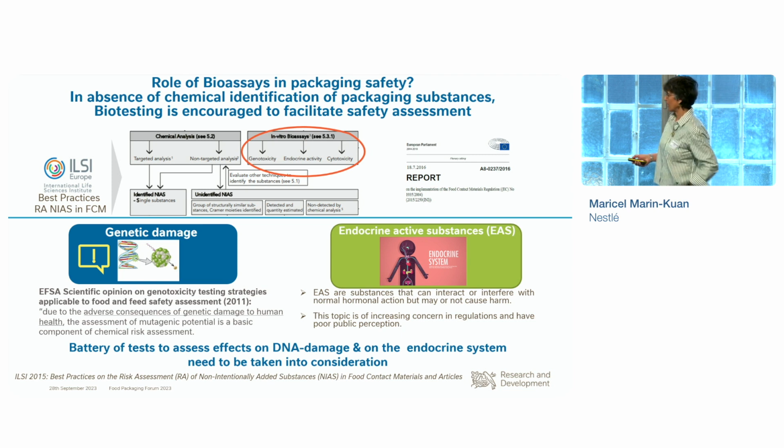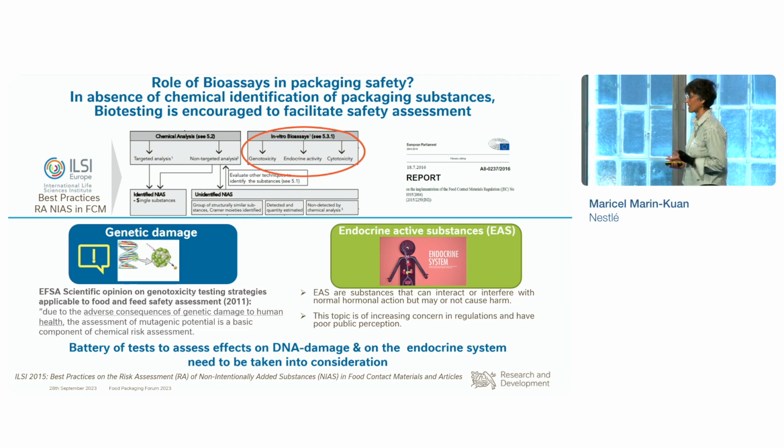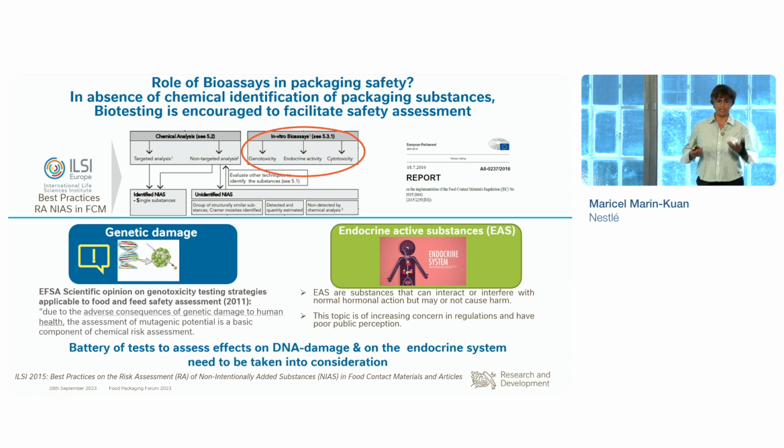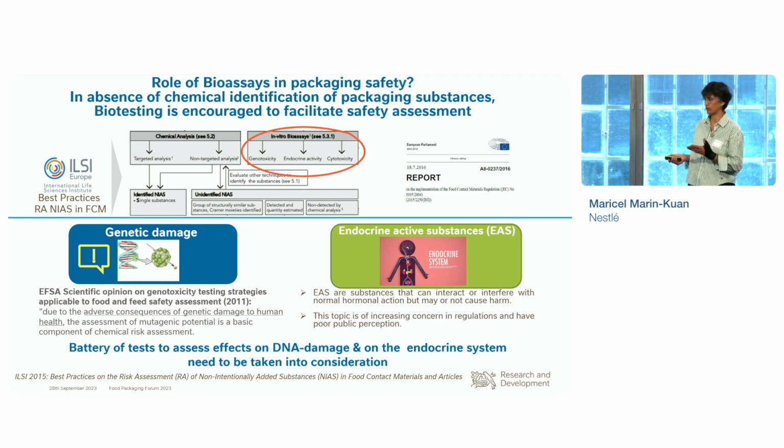The biological endpoints that have been recommended are genotoxicity, endocrine activity, and cytotoxicity. Why these endpoints? As we have already seen today, I was not here this morning, but I'm sure you discussed the importance of genetic damage. We cannot accept that there is mutagenicity in the packaging products or that could migrate into the food. This has been very clearly stated by the EFSA scientific opinion. Because of the severity of genetic damage, we cannot accept any mutagenic compound that could migrate into the food. So it is very important in terms of safety to assess genetic damage. There is no question about that.